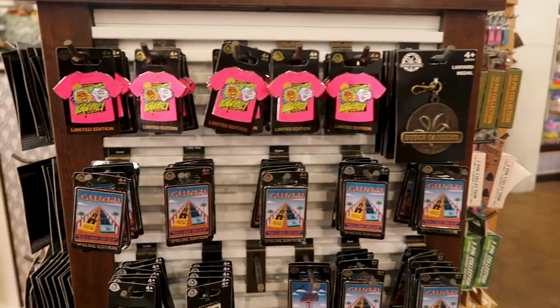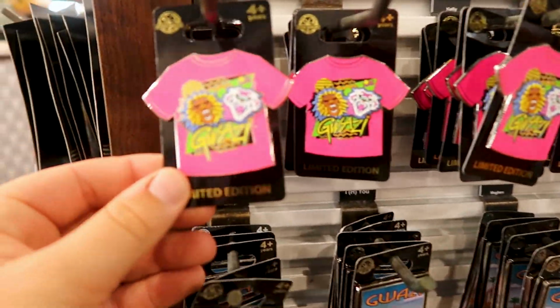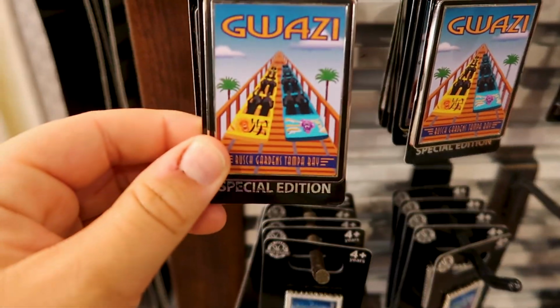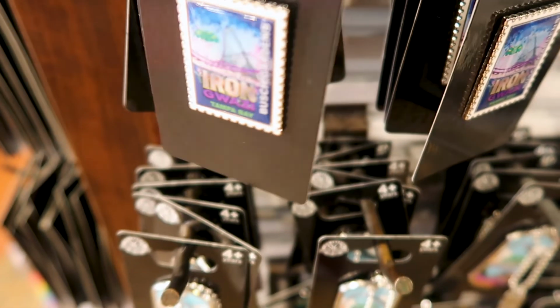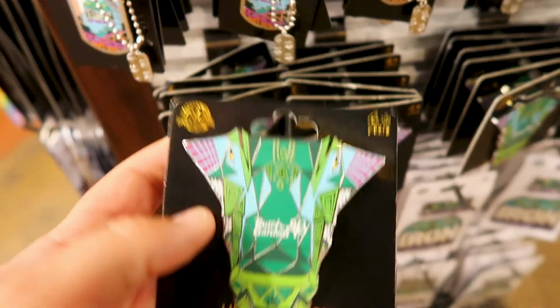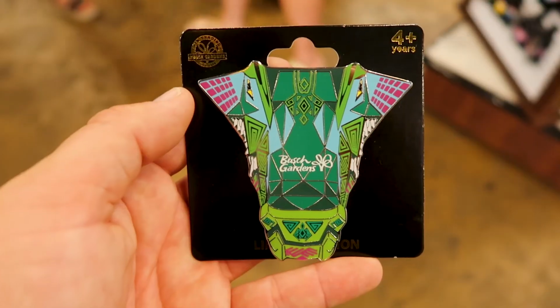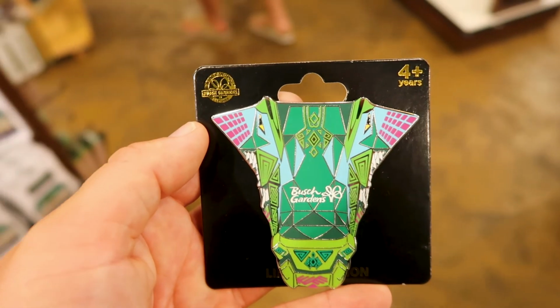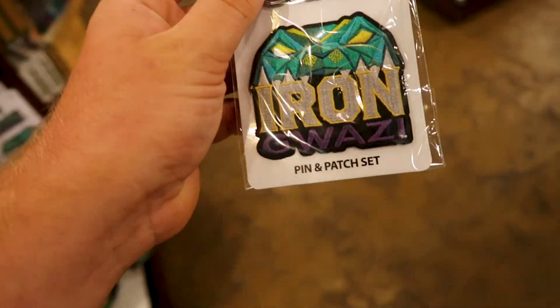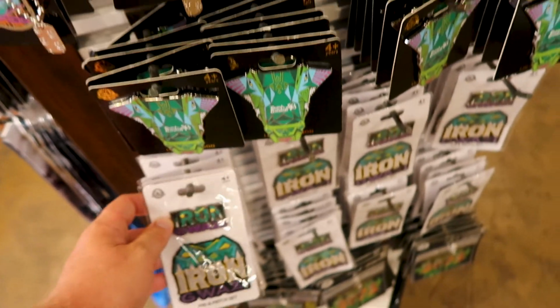So we came back into their emporium, and I wanted to look for Iron Gwazi stuff, and it's actually kind of cool. They have Iron Gwazi stuff, but then they have classic Gwazi pins as well. So they've got the old original Gwazi. They've got it when it was Tiger and Lion. But then you've got your new Iron Gwazi. And nice. I kind of like this actually kind of a lot. But what I like is that sucker looks so cool. This is like the top view of the front car on Iron Gwazi. And then they have an Iron Gwazi pin and patch set. It's only $15. Honestly, it's a better deal than that pin is, because that pin is $24.